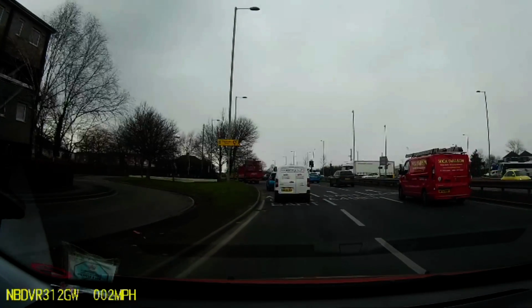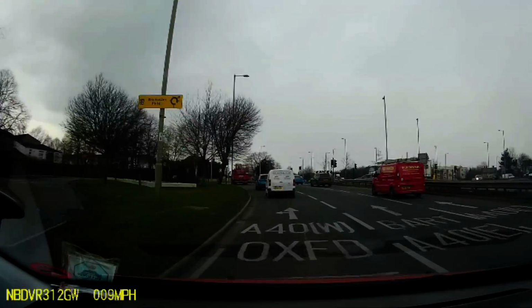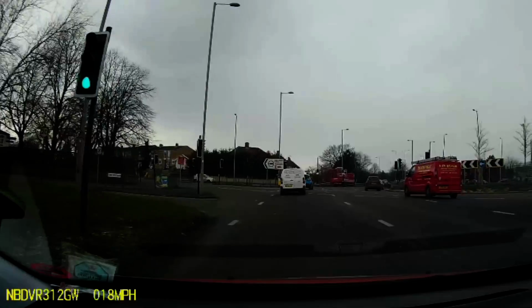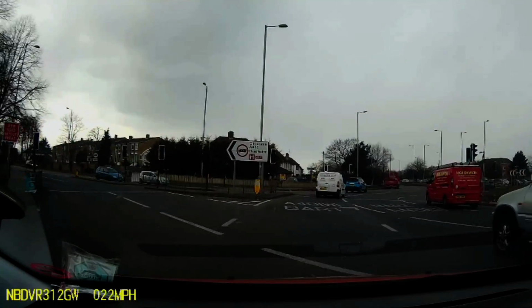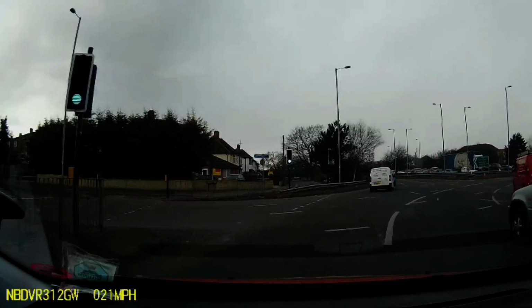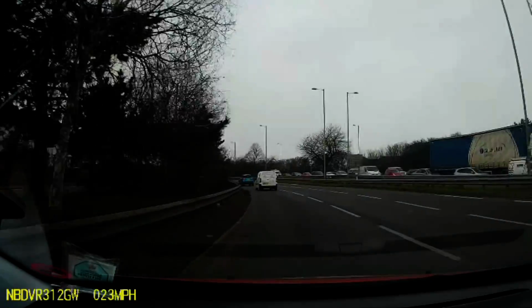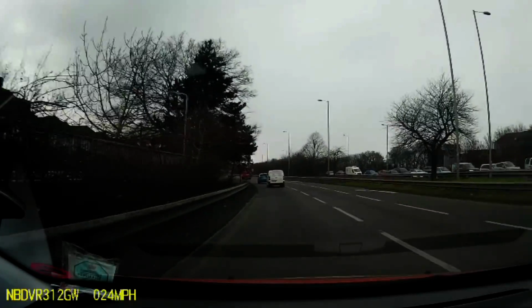Just starting to snow now, so I'll keep an eye on it. So left lane, so first exit, second exit, city centre sign, third exit, checking mirrors, signal left, stick to the left-hand lane as you come off here, and then just keep it below 30 until you get to that 50 sign.